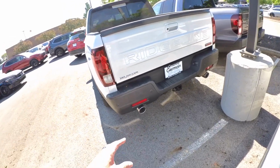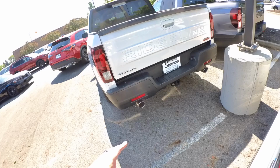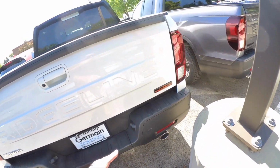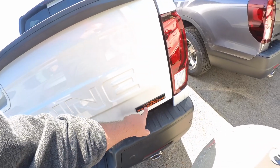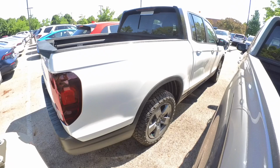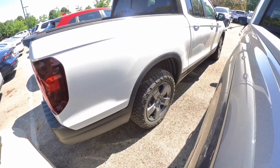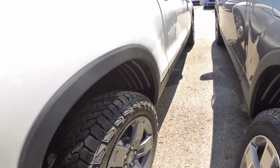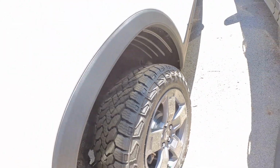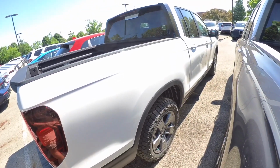One thing I didn't notice on the other one, this does have a dual exhaust on it, and it feeds out of the back. One of my favorite things. That's pretty cool. I like that. There again is the Trail Sport badge, for whatever that means. It does have a beefier tire on it. These are Grabbers, and let's see what kind of size we have. Looks like a 245/60 R18. So they did go with a more aggressive tire on this body style.